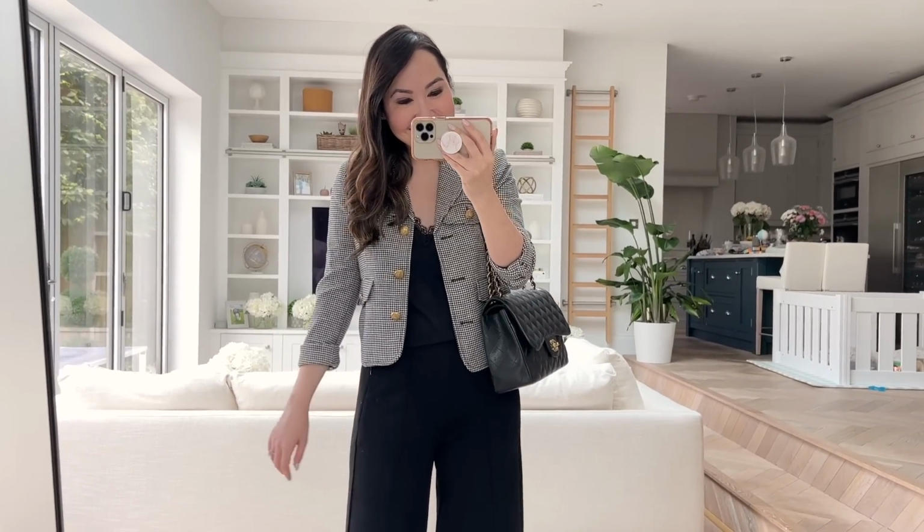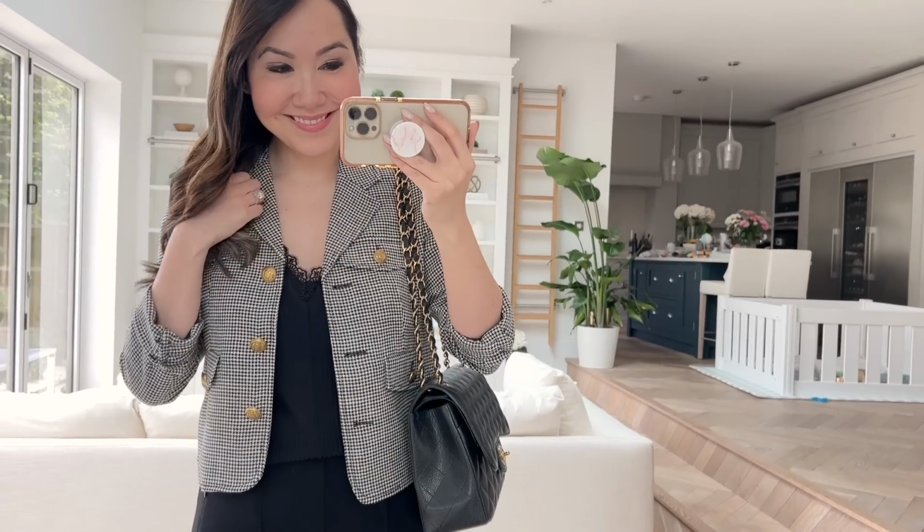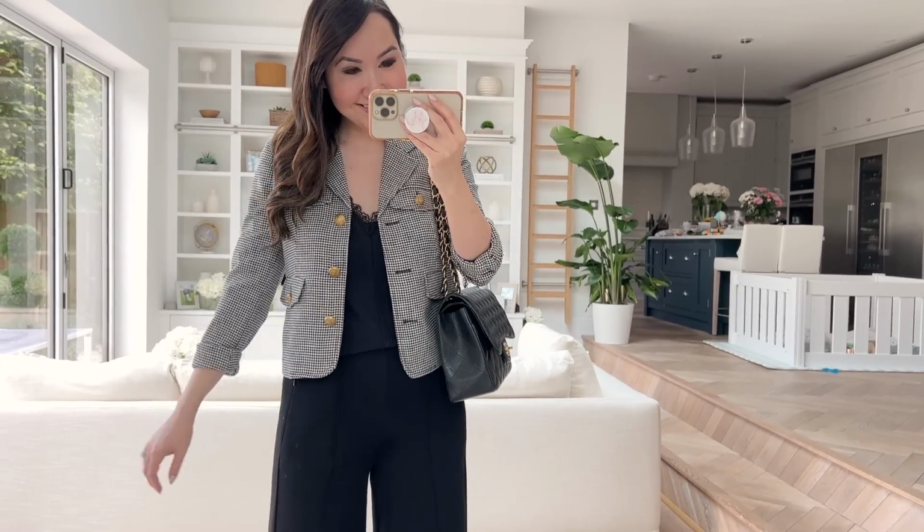And I just thought this was the most chic thing. Like, I am so excited about this. I can already just imagine so many different ways of styling it. And I just love the overall look and vibes. I feel like it's just such a breath of fresh air for my wardrobe.